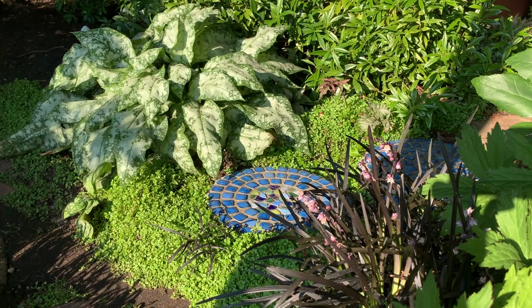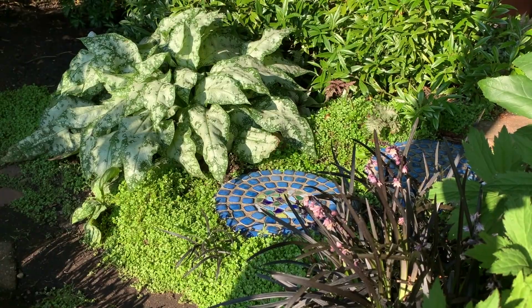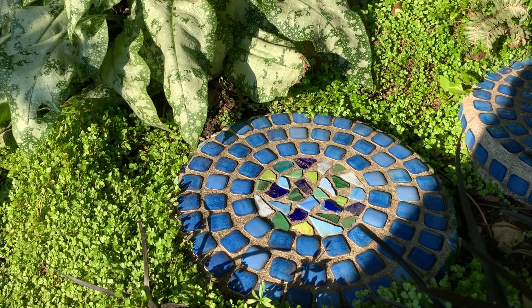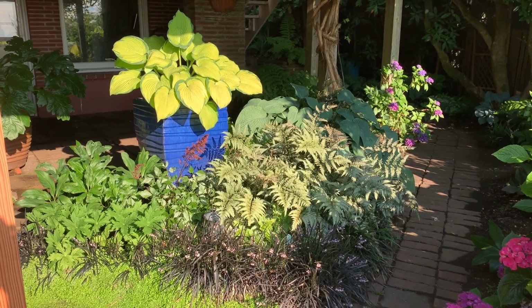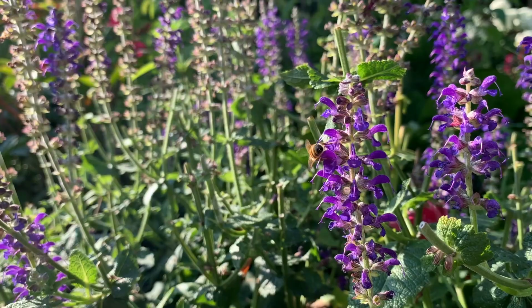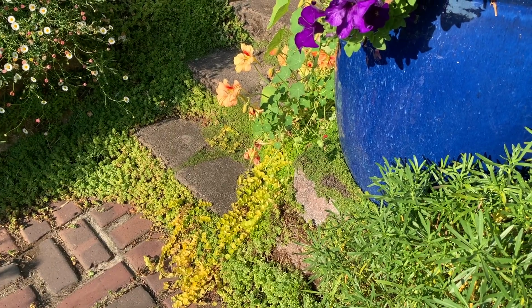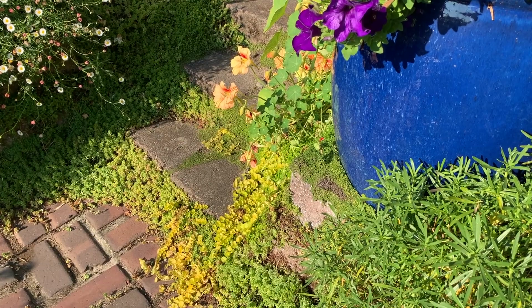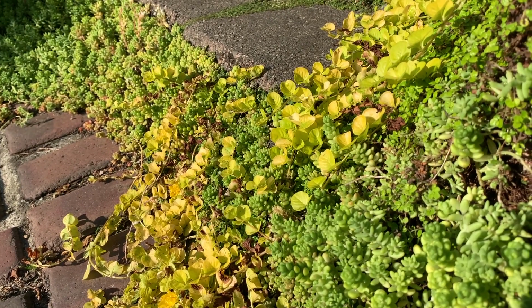Here's something else that caught my eye. Baby tears growing alongside these handmade stepping stones make a fantastic ground cover for the shaded part of the garden. And the adjacent light-textured ferns and the variegated hosta give this area some height and contrast in texture. This ligularia, creeping Jenny, softens the steps here, giving the hardscape a sense of age and character.